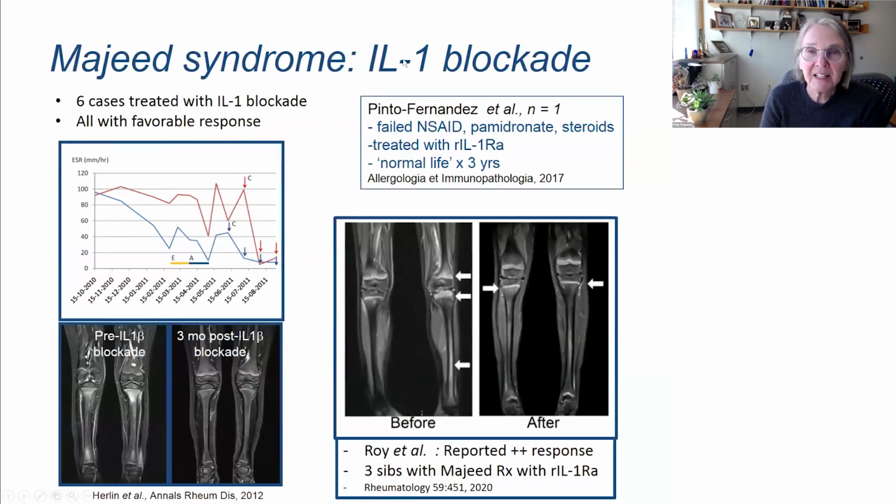There is data that IL-1 blockade is effective in Majeed syndrome. So this is two brothers that both had Majeed syndrome. One is shown in red and one is shown in blue. The patient in blue was the older sibling and the red was the younger one. This is SED rate over time.